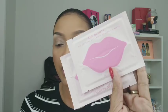One of the first things I noticed when I opened the box was the KNC Beauty All Natural Collagen Infused Lip Mask. You got 3 of these lip masks in the box. They said it's supposed to condition, moisturize, plump, and hydrate the lips. So we'll see how this works. I won't be able to use this on camera tonight, but I will do a review and tell you all what I think about this product.